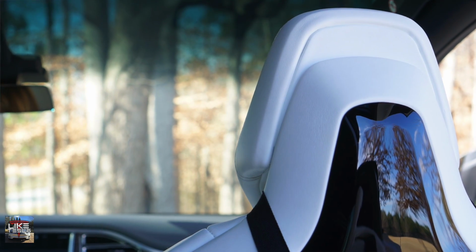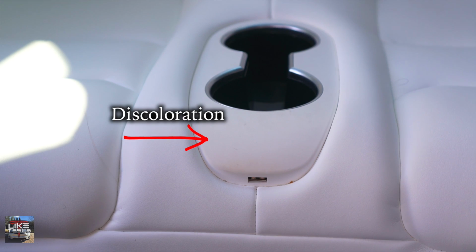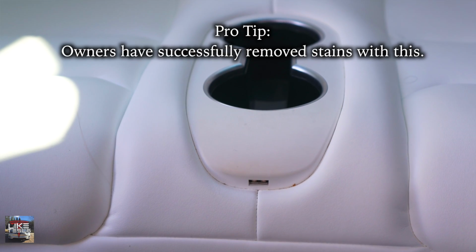Elon Musk called it a sculptural work of art. It was something that delayed production a little bit, along with the Falcon Wings, was getting these seats to be the way that he wanted them to be designed.